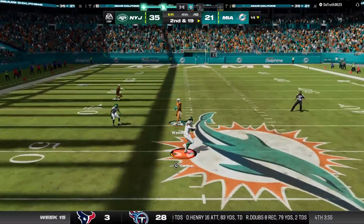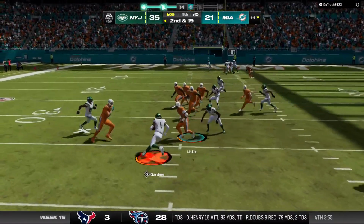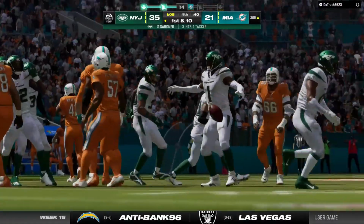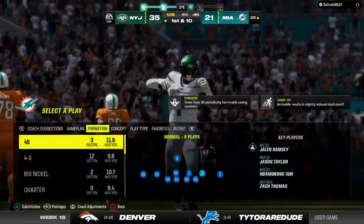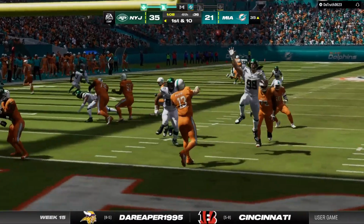He comes through and this is intercepted, and that should do it. Sauce Gardner picks it off. And the return here is stopped at the 35-yard line. With the points that we've seen scored, neither defense has been at their best, but these guys, they've been a little bit better, Charles, and a nice interception there.